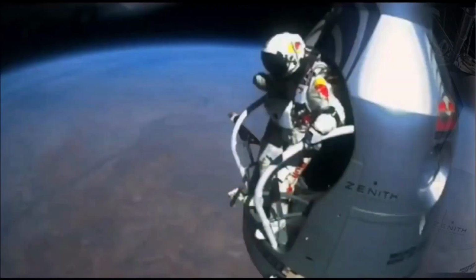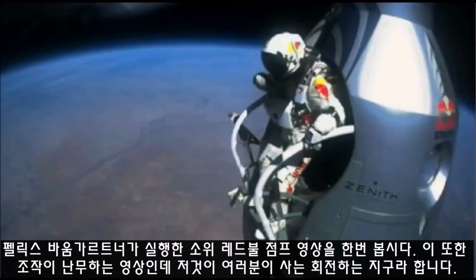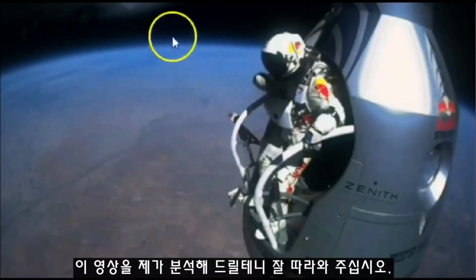Touchdown. Now taking a look at the supposed Red Bull jump by Felix Baumgartner. This is again all about programming. We supposedly live on a spinning ball. This is what it's all about. Let's take a look at this footage. I'm going to break this down.